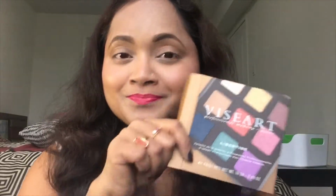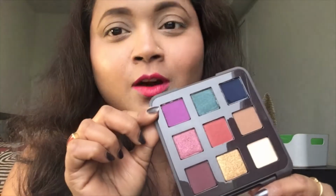Okay, the key factors in my makeup purchase: color, consistency and quality. And this one is right up my alley, and of course I got into this palette because of the colors. I'm already convinced about the consistency and quality of Viseart eyeshadows. So the third factor, the color, it was calling my name.